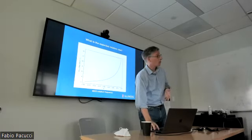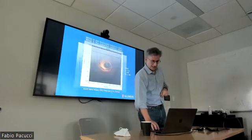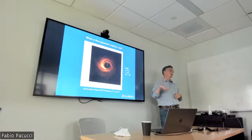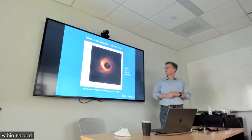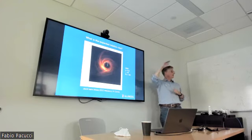Okay, so does this work? So let me put up a movie here. And I have a clock hand that's going to show the rotation frequency of the ISCO on top of a simulation. So let's let this run. So this is a spin 0.5 model. So the ISCO rotation frequency is more like 7 or 8 degrees per M.